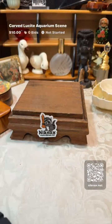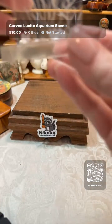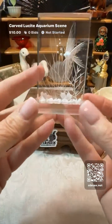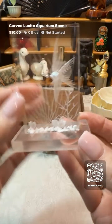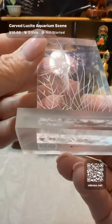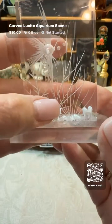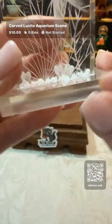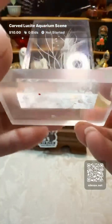And then, being the mermaid that I am, I couldn't resist this guy. But I know that we have some lucite lovers in here. Look at this beautiful little scene. It's a little fish. You can see the little bubbles. It's reverse etched on this side. I don't know if you can see it, but there's the hole for where the little fish body is. And then inside, it has these little pieces inside the lucite. And then there's the base.